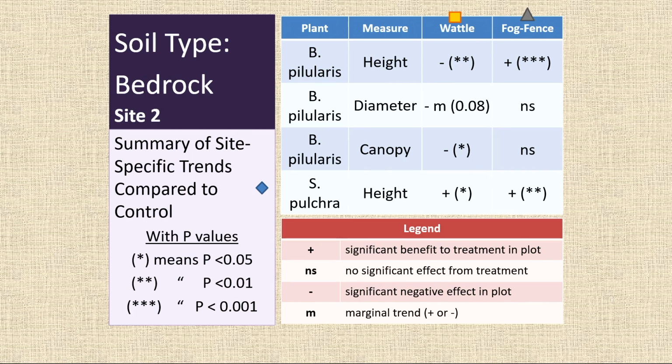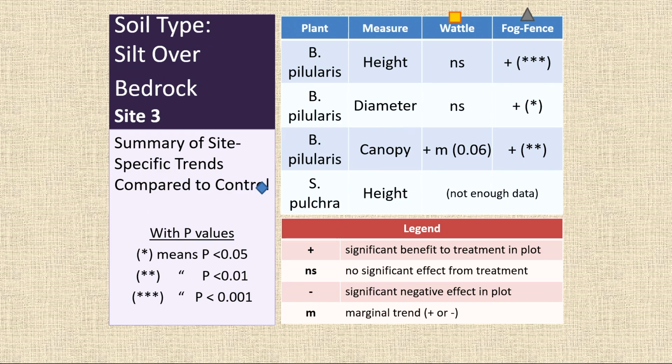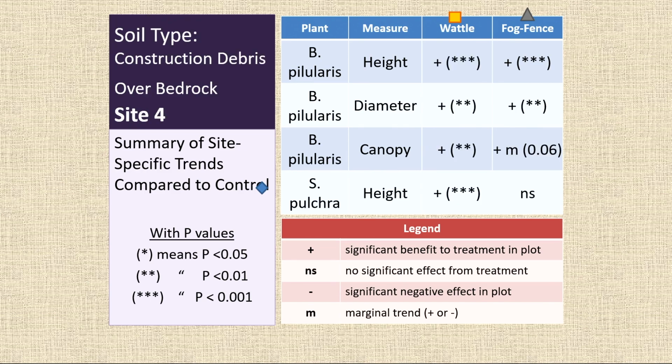And when we look at Site 3, similar. Wattle wasn't super impressive. Again, this is a bedrock spot, but the fog fence helped. And when we look at Site 4, which is the one that had construction debris, the wattle actually did help, which is a little bit interesting. And in conversation with Dr. McEachern, we thought, well, maybe it's because of the 12 restoration rectangles, the 3 that were upslope, maybe they were experiencing more wind, and so the wattle was helping. And the fog fence helped as well.